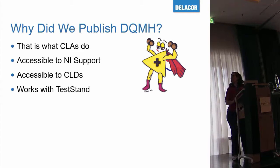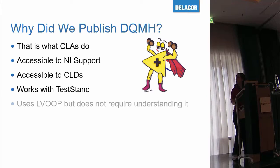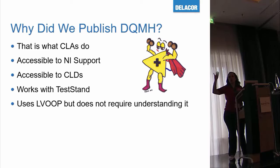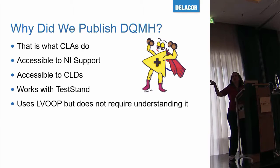We wanted it to use object-oriented programming, but we didn't want it to be a requirement to understand object-oriented programming. Again, we work with teams that have different levels of proficiency. So there might be a lot of people in the team that are not comfortable with object-oriented programming yet, and yet you want to make sure that the people that are comfortable with it can use it. So we did an architecture that provides an abstraction that's accessible to the CLD, but it still provides a way to add OOP on the back for the advanced user.